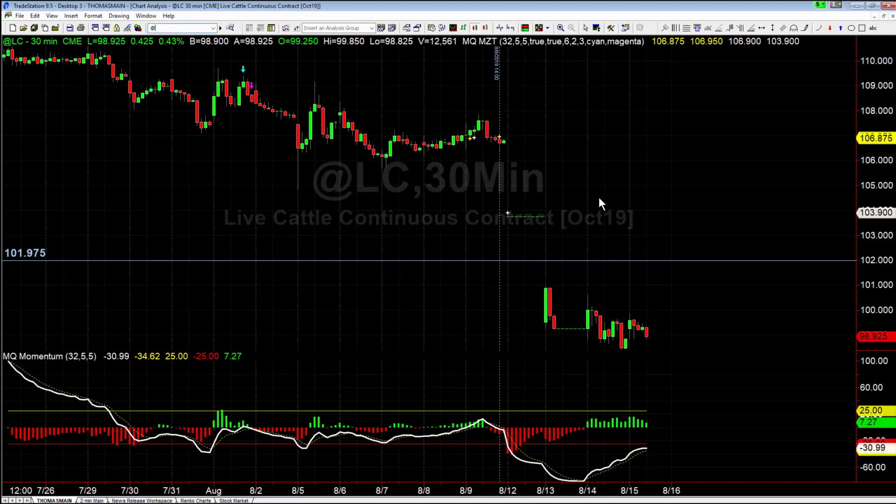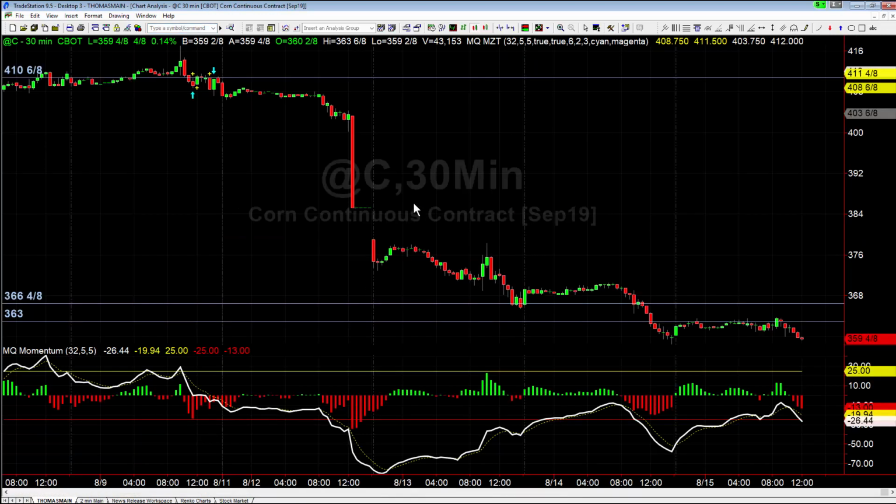We also saw a limit move the other day in corn here off of the crop report. This is why you need to know when crop reports are coming out. So the crop report came out, corn shot through the floor, dropped all the way down, hit limit. And you can see where it just started dashing sideways. That's when it got locked, went limit, and stayed locked limit. So again, be aware of limits.